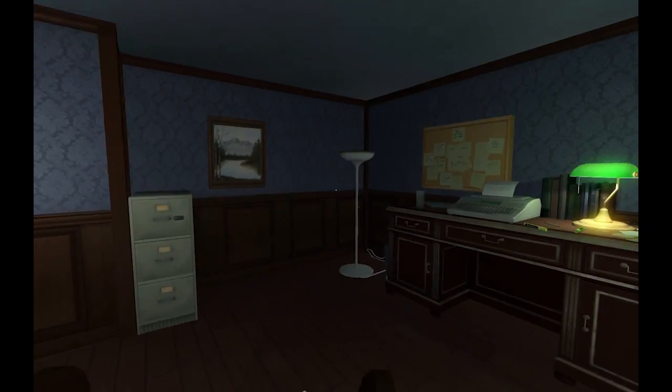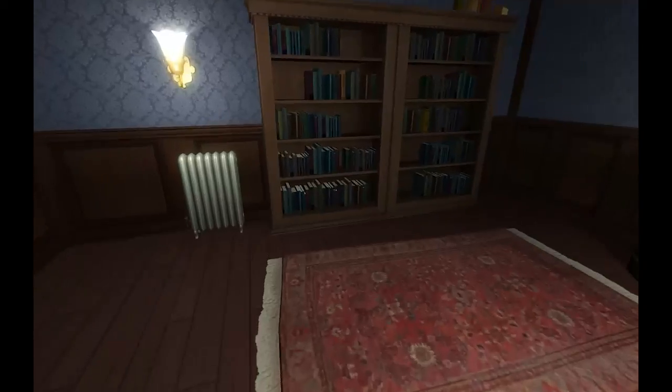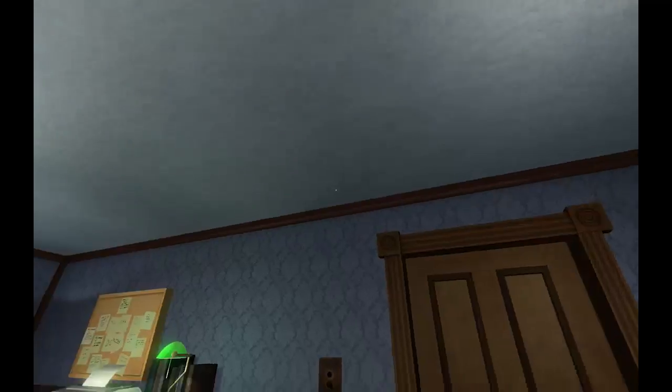Fans on. Why do they have so many telephone books? Why do they have a telephone book in every single room? Because they used to be important. They said they would drop them off on your porch every day for some reason. Not every day. It was once a year.